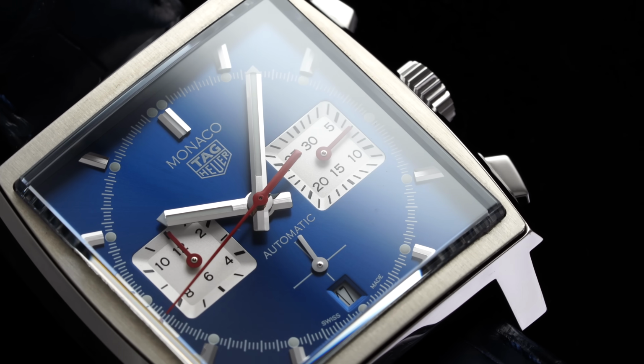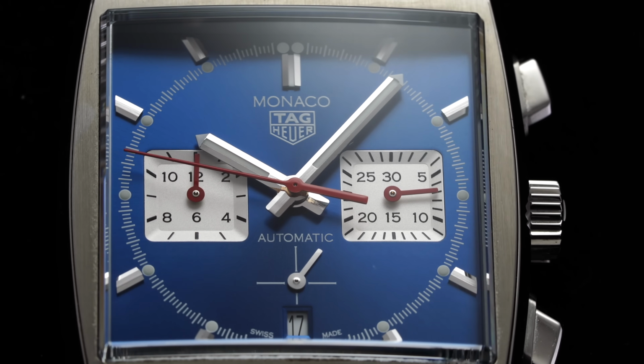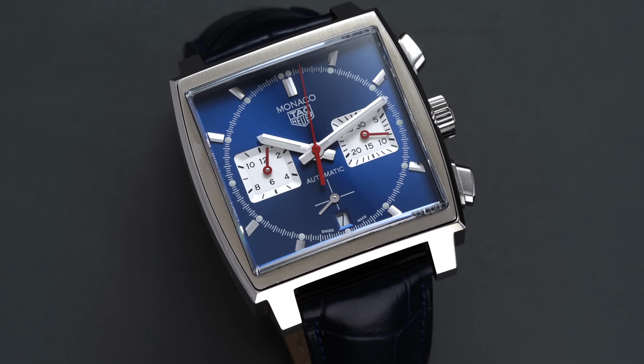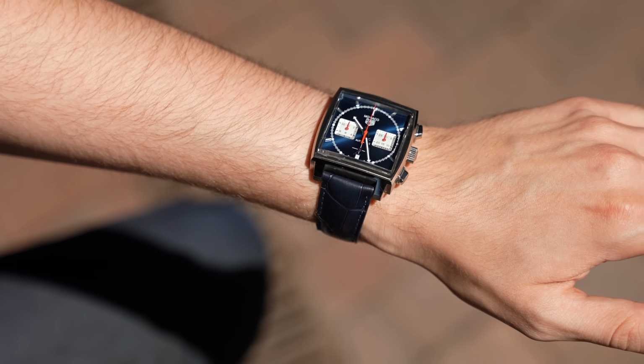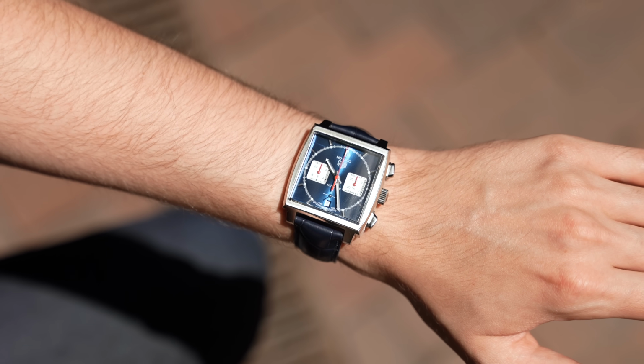But now to ask the question, and maybe answer the question really, why is the Tag Heuer Monaco an icon? Now, this is a watch that I had very mixed feelings about for quite some time, and I think many people probably share that same idea. You look at this watch for the first time, perhaps you put it on for the first time, and you just look down at this thing and you're like, what is going on here? I've never experienced anything like this before.